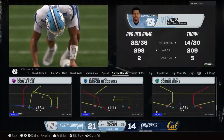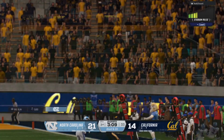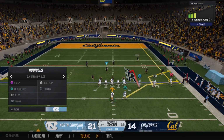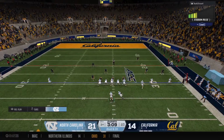Not much of a chance there. He just had to get rid of it to avoid the sack. I think he's showing you his experience on that decision right there. There was nothing open, so don't try to force it into coverage. You've got the lead. If it's not there, just throw it away. The head coach loves to see his quarterback make that kind of decision.